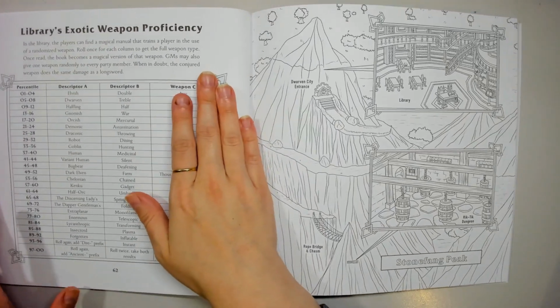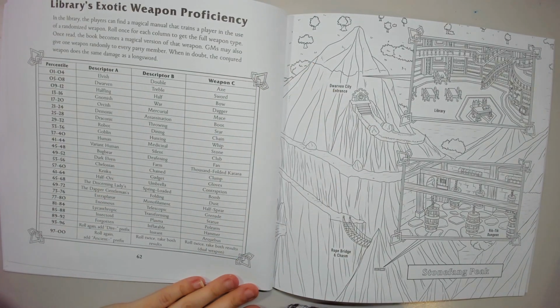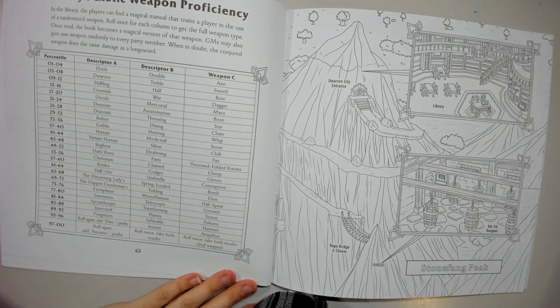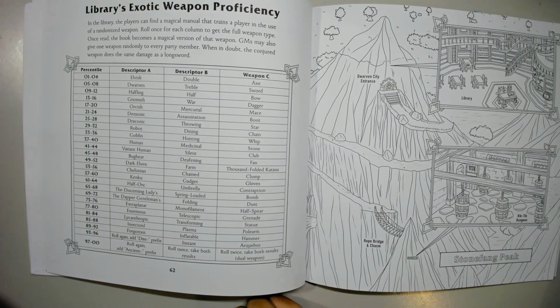And then we have our massive table here. In the library, the players can find a magical manual that trains a player in the use of a randomized weapon. Roll once for each column to get the full weapon type. Once read, the book becomes a magical version of the weapon. GMs may also give one weapon randomly to each party member. When in doubt, the conjured weapon does the same damage as a longsword. Oh, so this is actually using percentile dice, which is your D10. You can use a D10 as a percentile, so that's fine.